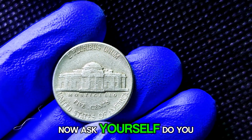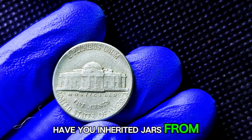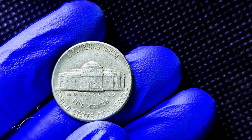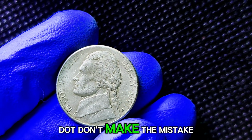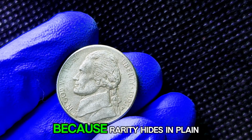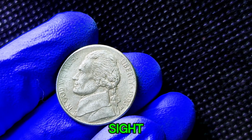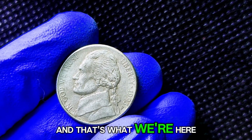Now ask yourself, do you have old coins in your house? Have you inherited jars from your parents or grandparents? There could be thousands of dollars sitting in those forgotten places. Don't make the mistake of assuming you'd know a rare coin when you see it. Because rarity hides in plain sight. You just need to know what to look for. And that's what we're here to show you.